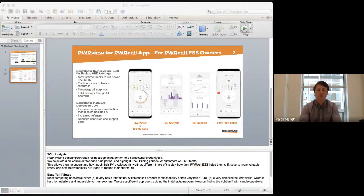This is the version for our PowerCell product, our storage product. We're pulling all the various different data feeds. In the first app screen here, you can see that the purple is the utility, what the homeowner's pulling from the grid. The green is the state of the battery and when it's being used. And then the orange is the PV and how much the PV is producing at that given time.